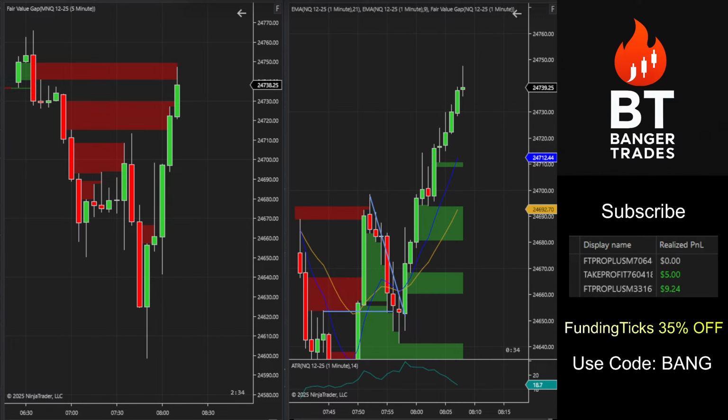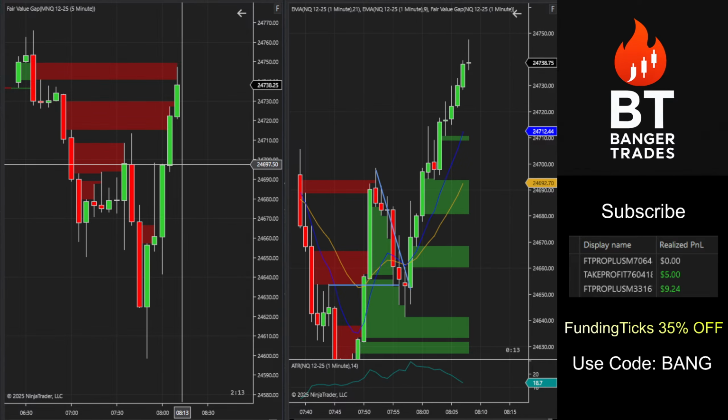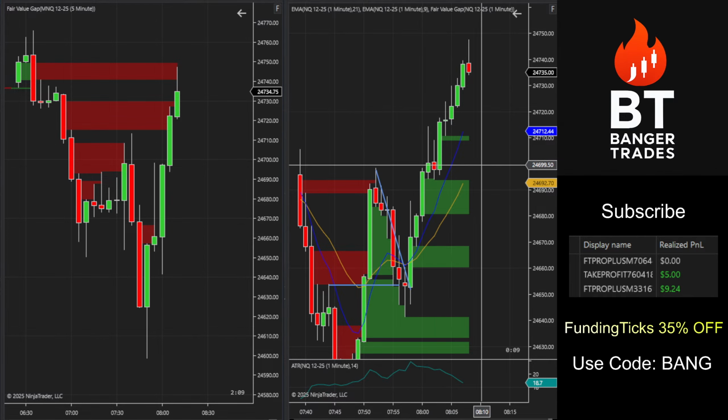Thought about getting long. I like the 660s, but VWAP there, a little bit scary. I probably would have gone long for sure if we did pull back there and bounce off the 666s after the 5 minute close at the 697s. But we didn't get the pullback.